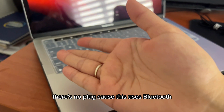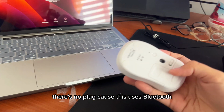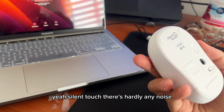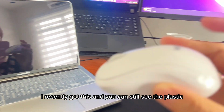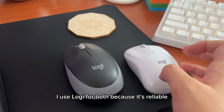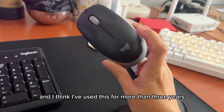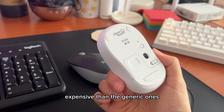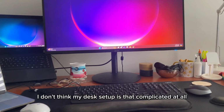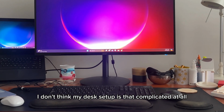As you can see, there's no plug because this uses Bluetooth. Yeah, silent touch. There's hardly any noise. I recently got this and you can still see the plastic. I use Logi for both because it's reliable, and I think I've used this for more than 3 years. That's why I got this one, even though it's slightly more expensive than the generic ones. So yeah, I don't think my desk setup is that complicated at all.